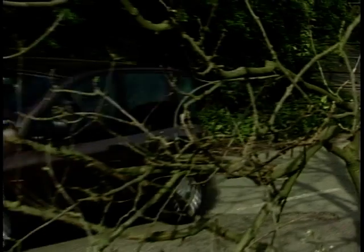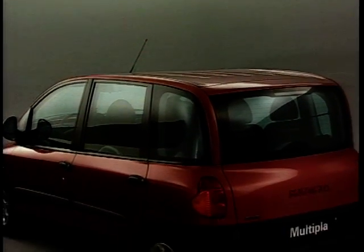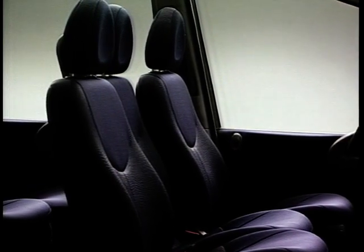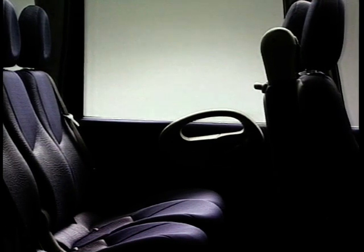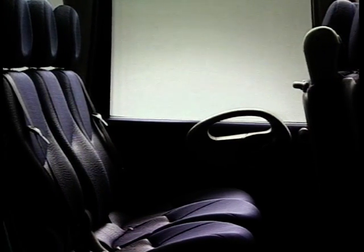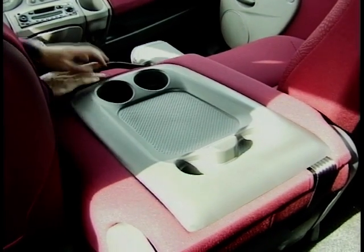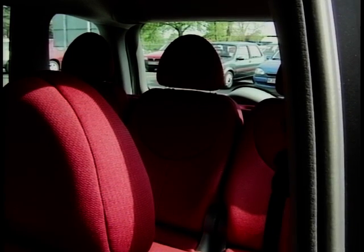Fiat are aiming the Multipla directly at Renault's hugely successful Scenic in the mini people carrier sector. So how practical is it? 6 seats, 3 in the front, 3 in the back. The middle one in the front is excellent because it actually eases just back from the driver and the other passenger, so you don't have any clash with the driver. It also folds down and turns into a mini table if there's no passenger, which is, again, very functional.